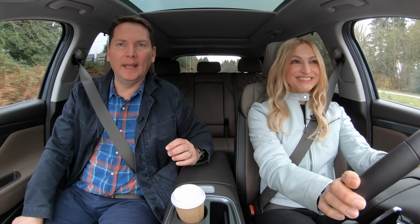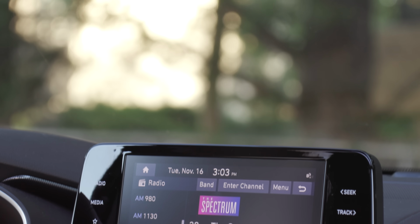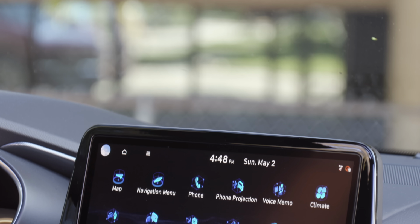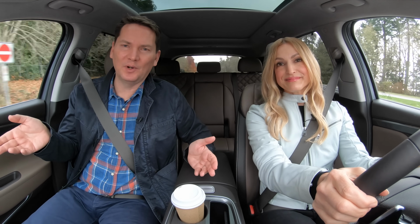How come in Canada, we don't get the big screen? Well, Zach, what's the deal? We just don't. We get 8-inch. That's it. The 10.25-inch touchscreen is available in the US. I prefer that touchscreen. It has nothing to do with size. I find it easier to use. It's more intuitive. It's an odd choice that Hyundai Canada decides not to bring in the bigger screen.